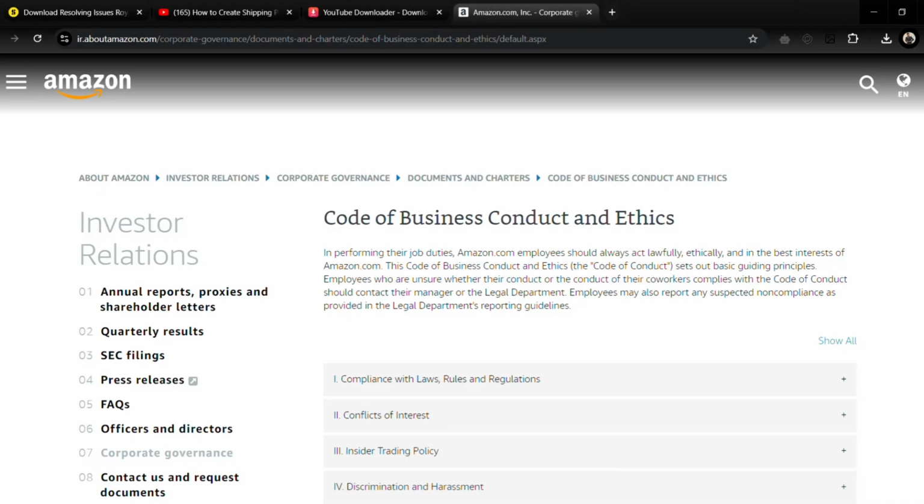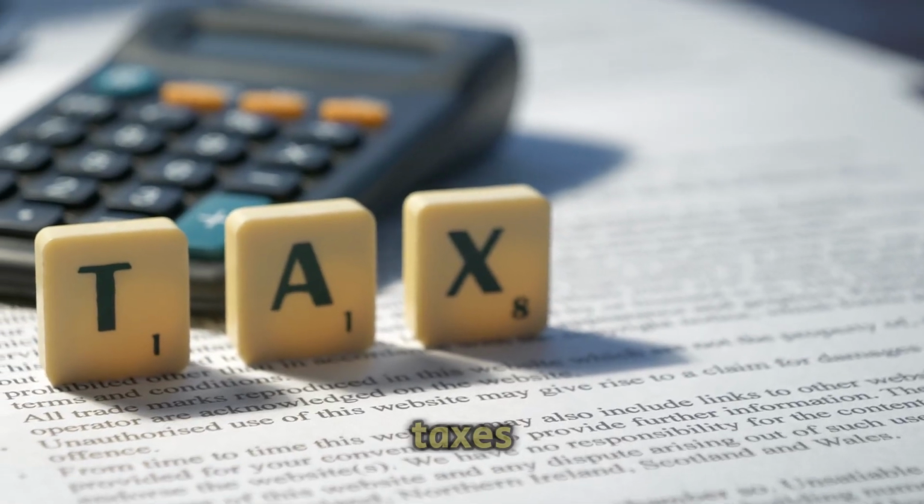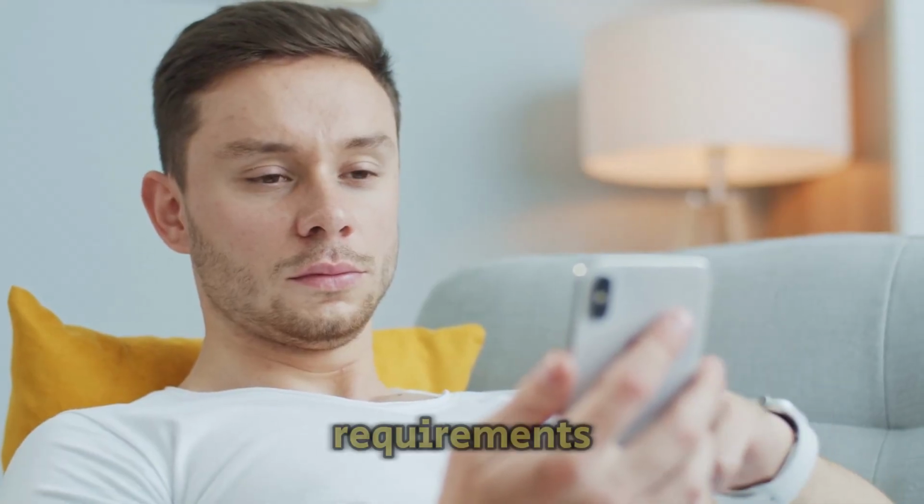Stay compliant. Follow all of Amazon's policies and guidelines. Keep accurate records for taxes. Stay up to date on changing requirements.